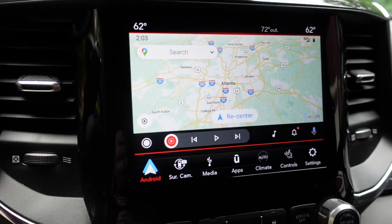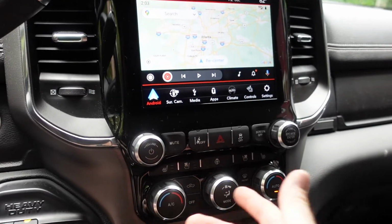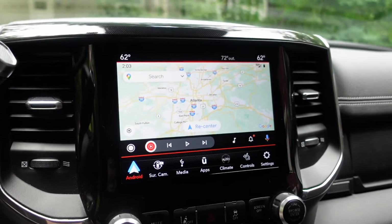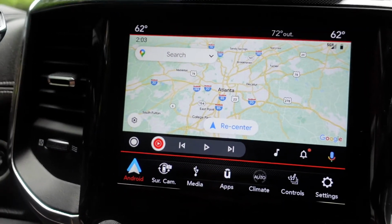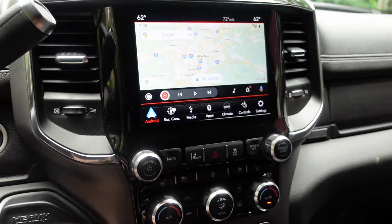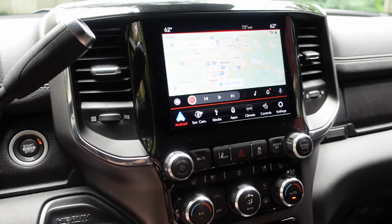But for me personally, I still like my 8.4 inch screen, having all the physical buttons below. But I will say the Uconnect version 5.0 on the 2022 models definitely looks like a nice upgrade visually and feature-wise. So maybe if I was an Apple user, I'd go for the newer 12-inch screen. But I think for now, being an Android user, I'm going to keep my 8.4 inch screen, even if I could do it all over again.